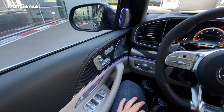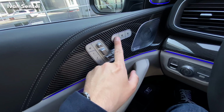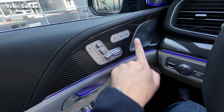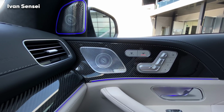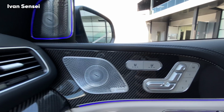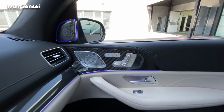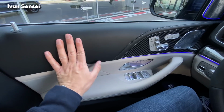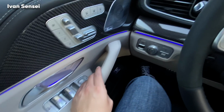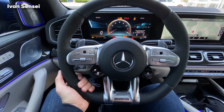So let's check the interior here. So we can see fully automatic seats. We have heated seats, ventilated seats, and if you press this button, you can control your passenger seat heating and also seat ventilation, and move the seat as well. So this car combines black leather, carbon here, and beige leather as well. Napa leather. This is AMG Performance steering wheel.